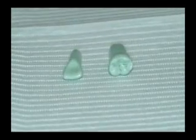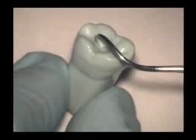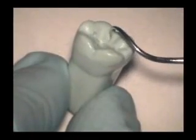Using a typodont tooth that has been prepared for sealant application, note where the pits and fissures are located. For this exercise, the pits and fissures have been enhanced. Now notice the areas for sealant placement on the occlusal surfaces of a molar. Now a pit on the lingual of an anterior.